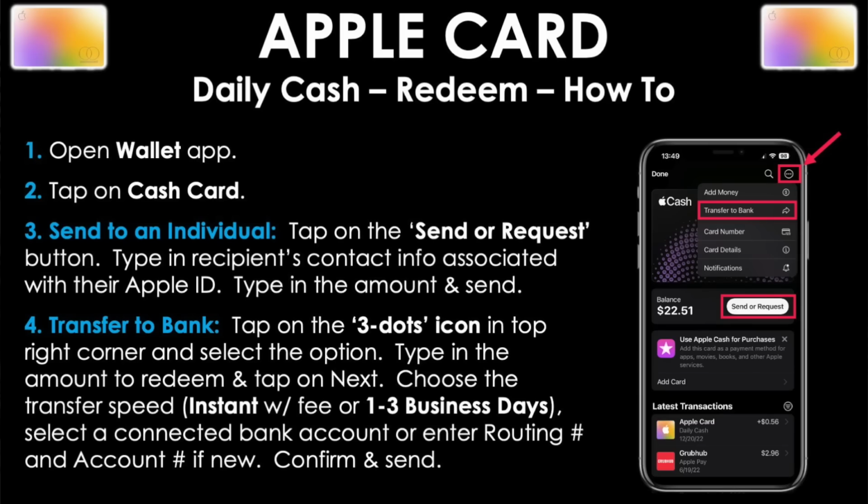Now, to make this actually happen, what you want to do is open the Wallet app, tap on your cash card, and then you'll have the two redemption options there in blue on the screen: send to an individual or transfer to a bank. And on the right hand side, I put a screenshot outlining in red the little areas where you want to tap to locate these features and make your redemption. Feel free to pause the screen if you want to look over the detailed step instructions a little bit longer.